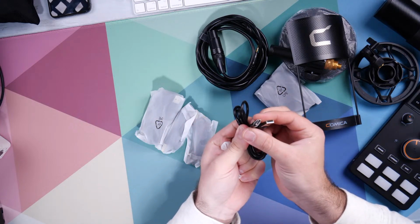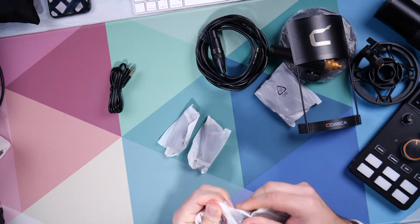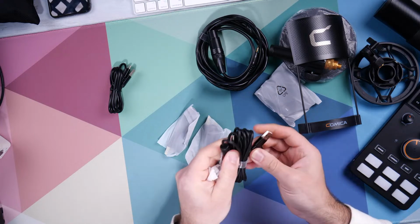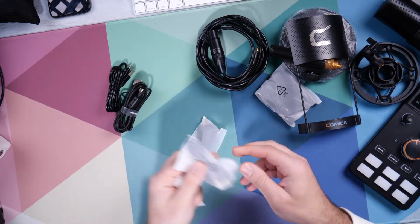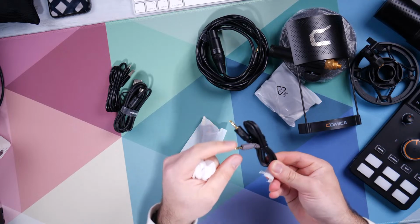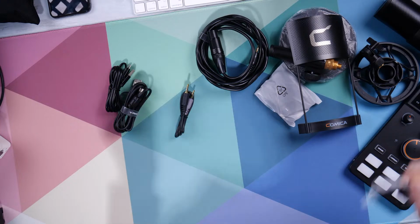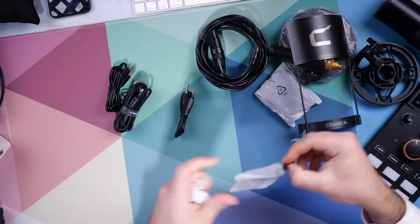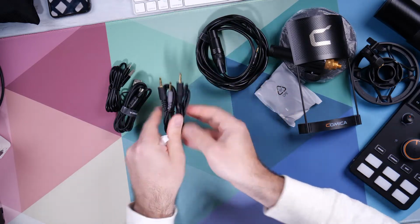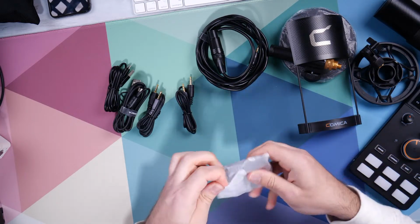Okay, so the regular USB-C for computer or charging. That does have a battery in it. Here is a longer USB-C to C with an adapter. Okay. This one is TRRS on both sides. This one is TRRS on both sides, same cable, 2 of those. Gonna have to clean this place up. All these little plastic bits.